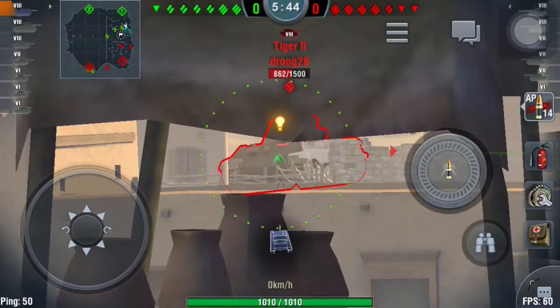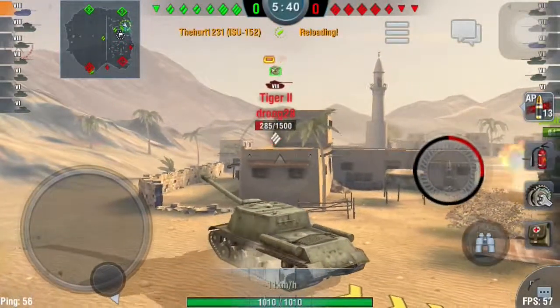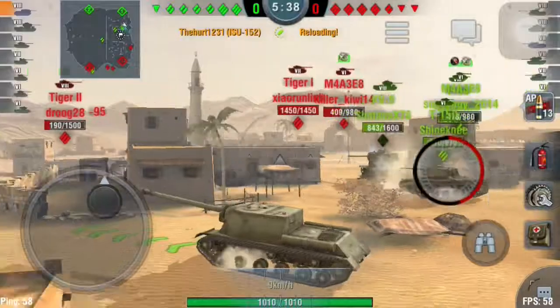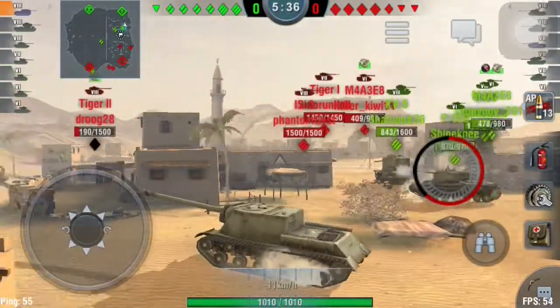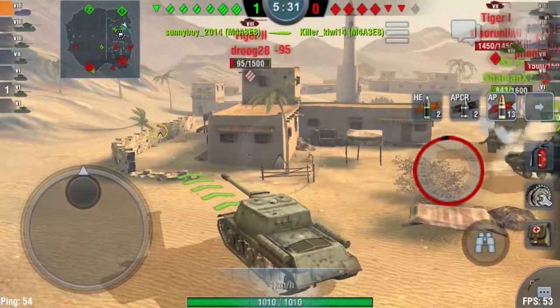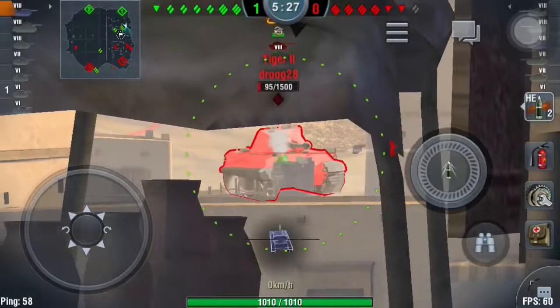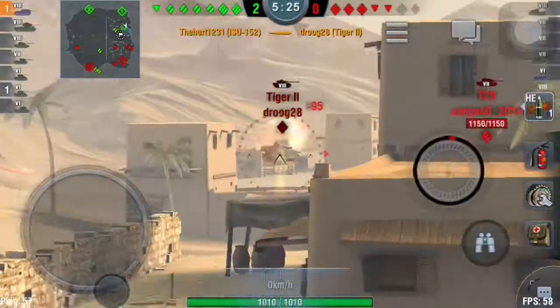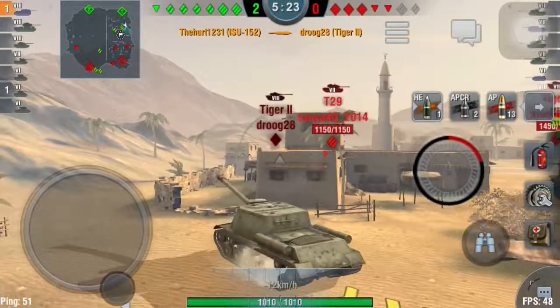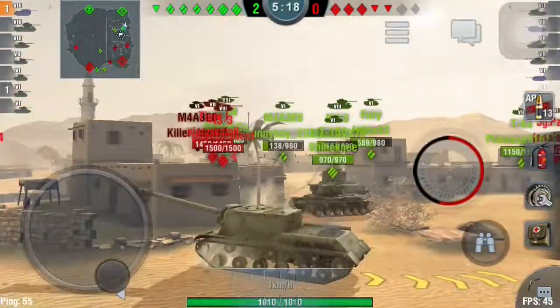And I have a shot on this tiger. I take it. Tiger's on perilously low health. I decide I don't want to waste the money. I'm going to load a HE shell, which does a bunch of damage. And I think I bounce a shot from that T-29, which is always good.